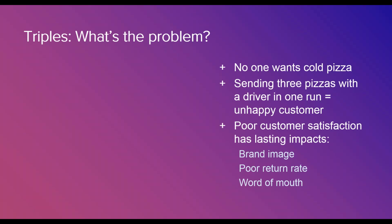So moving on and looking at triples. What's the problem with triples? Not news to anybody on this call. No one wants cold pizza. Sending free pizzas with a driver. It's a no-win situation because when we get to the 3rd customer, we're going to have an unhappy customer. And oftentimes when we have unhappy customers, we then have an unhappy driver, which may or may not set the tone for the rest of their shift.